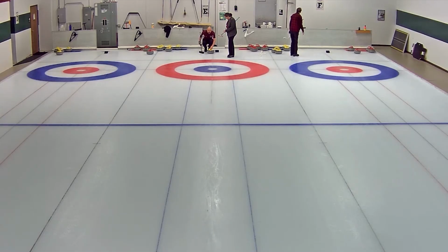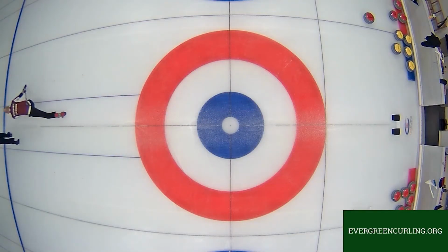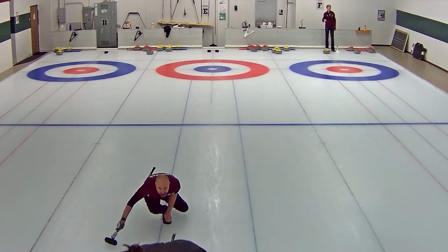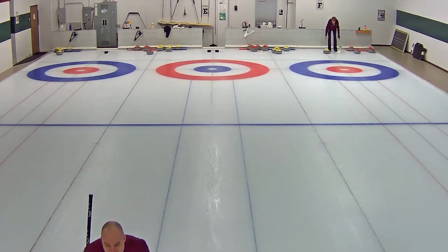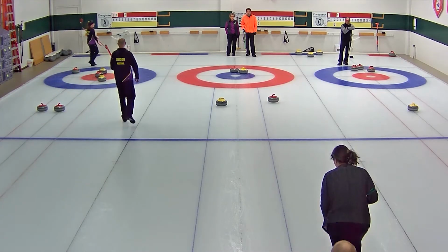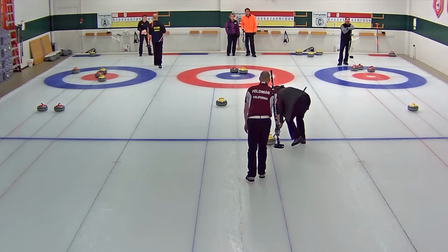So here's Brian's first stone. As you can see, Brian's left-handed. We do allow lefties to play the game. That's true. We were advised against it, but we grudgingly allowed it.